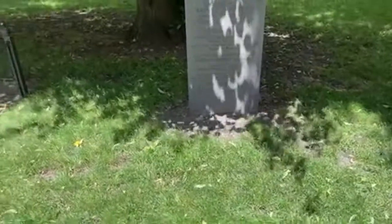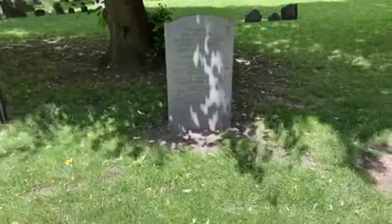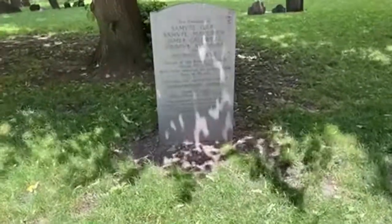which resulted in independence. Yeah, this is what spurred the colonists to really rally and fight against the British, as I recall from my history. Interesting. Okay.